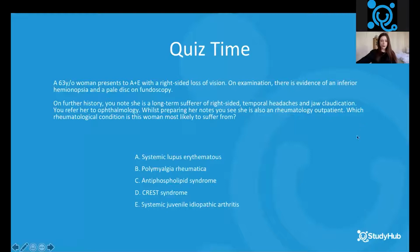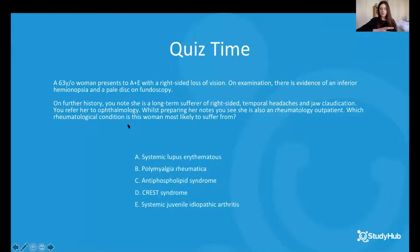A 63-year-old woman presents to A&E with right-sided vision loss. On examination, there's evidence of an inferior hemianopsia and a pale disc on fundoscopy. Pale disc means generally optic atrophy, so anything that could be affecting the head of the optic nerve. On further history, you note that she is a long-term sufferer of right-sided temporal headaches and jaw claudication. You refer her to ophthalmology, and whilst preparing her notes, you see that she's also a rheumatology outpatient. Which rheumatological condition is this woman most likely to suffer from?